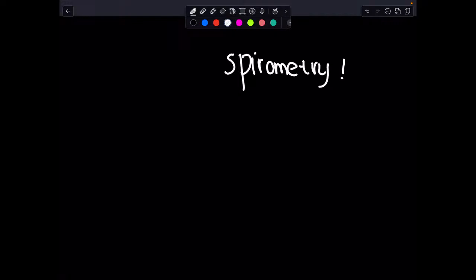Okay, so spirometry is how much air we can blow. Exactly. It measures how much air you can forcefully exhale and how quickly. This helps assess lung capacity and flow rates, which are important for diagnosing and monitoring respiratory conditions.